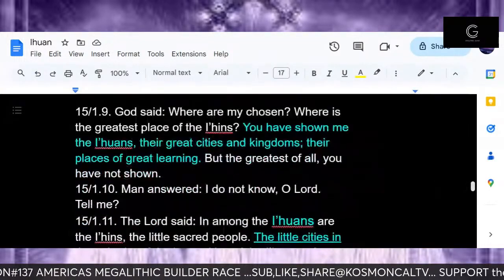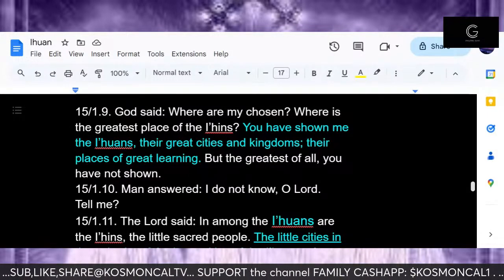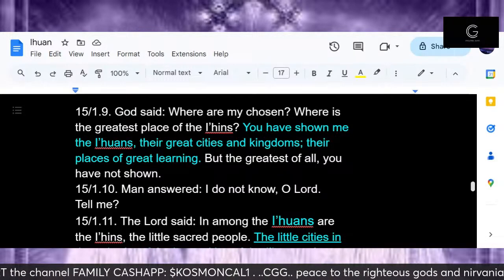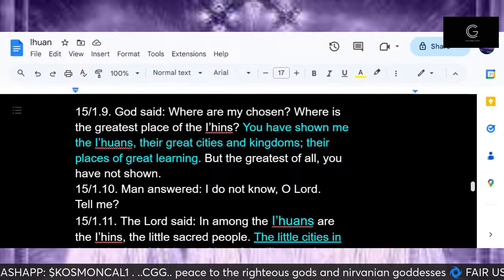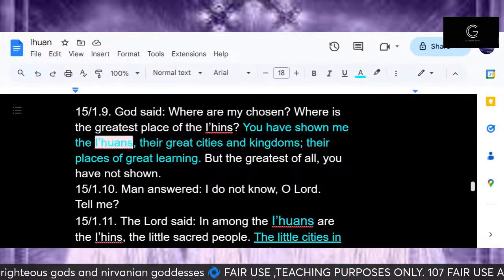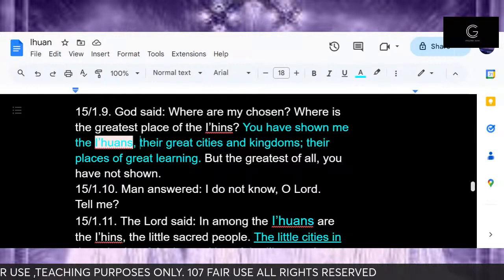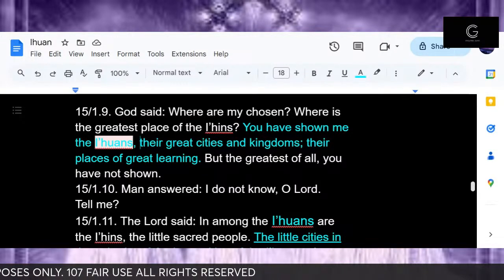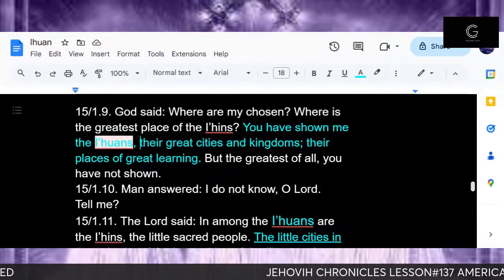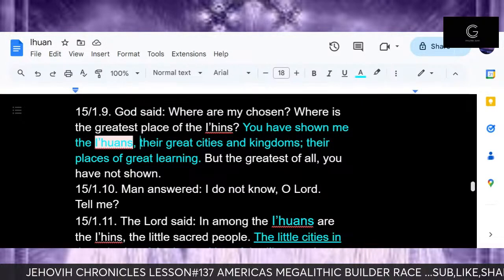But let's precept that with the Lord's third book. God said, where are my chosen? Where is the greatest people of the Ions? The mound builders. Look what he said. He said, you have shown me the Ahuans, the copper-colored races, their great cities and kingdoms, their places of great learning. He said, man, you didn't show me my chosen. You ain't show me the greatest people. You ain't show me the most high-raised people. You showed me the Ahuans.